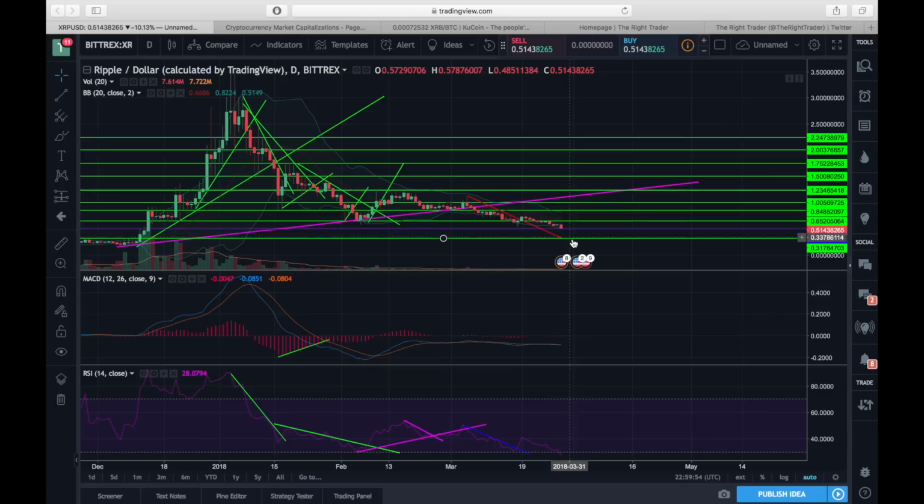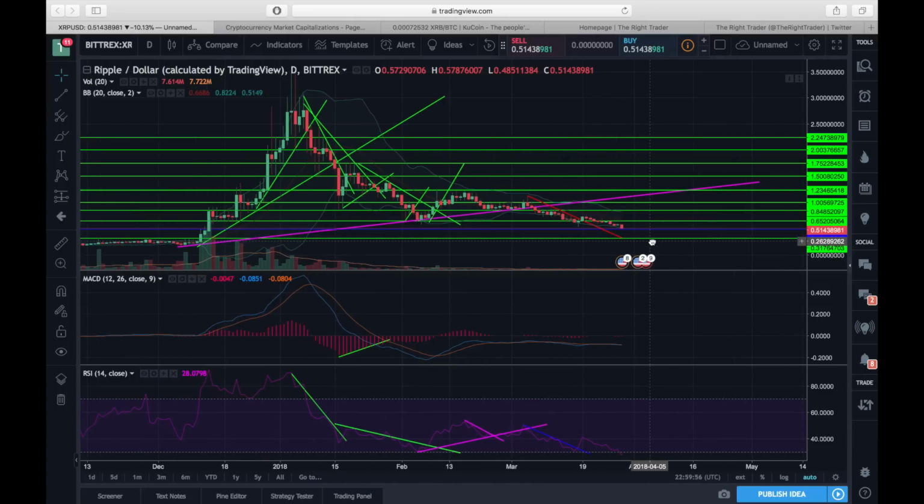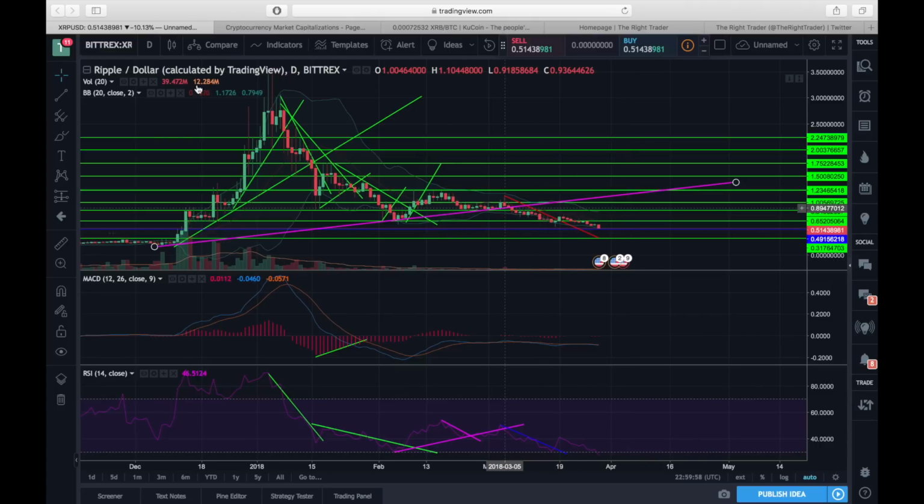I feel like at 30 cents we're definitely going to find some support there, and to be quite honest, I feel like it's pretty likely at this point that we're going to test that level, which is pretty crazy to think about. Basically means that we will have removed any gains that we had made over the past few months.